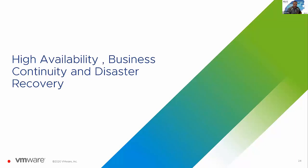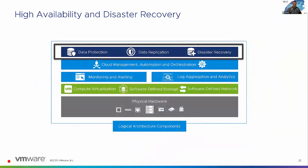All right, so let's now talk about high availability and business continuity and disaster recovery using VMware technologies and vSphere. So we're just continuing to move up the stack now. So we are talking about our data protection technologies as well as vSphere Replication and our disaster recovery tools that may be on-prem to your own recovery site or on-prem to one of our cloud providers and hyperscalers.